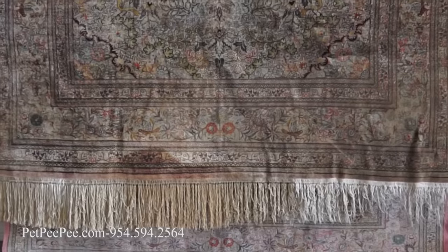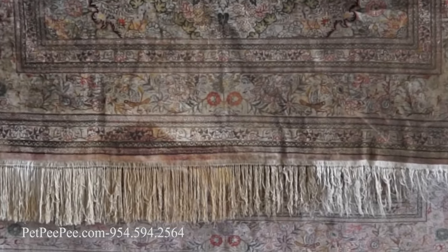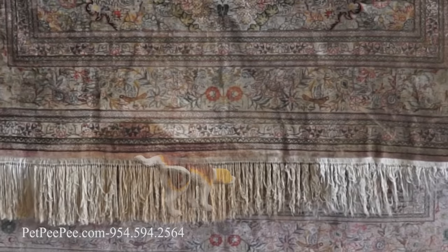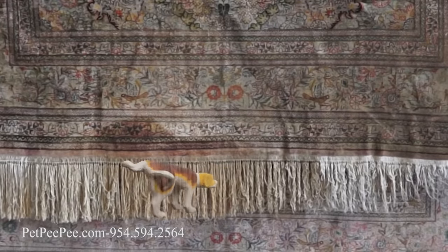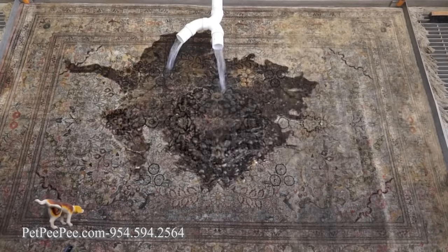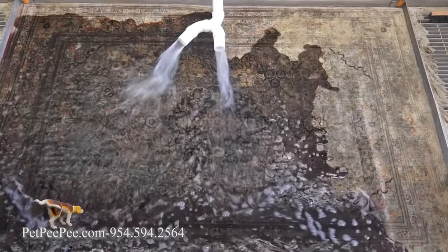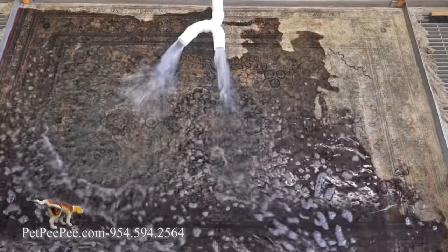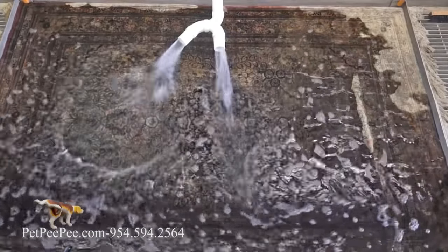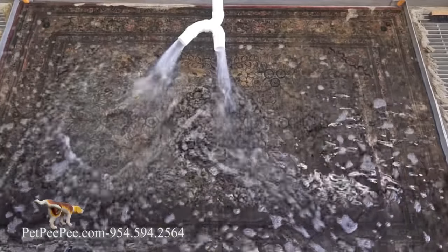Two days ago, I received a silk oriental rug. A week ago, the lady called me and said, I have a beautiful silk oriental rug that I inherited from my family, and now I have had this rug in my house for more than 10 years. Suddenly, I started smelling an unpleasant smell coming from the dining room, and I realized that my daughter's dog started using the rug as a backyard.